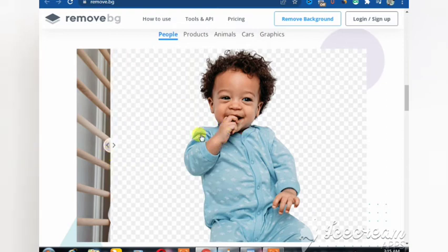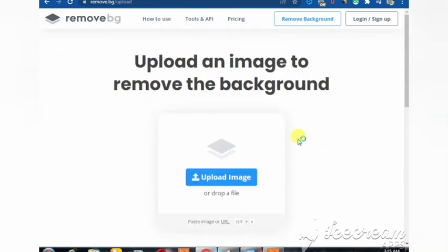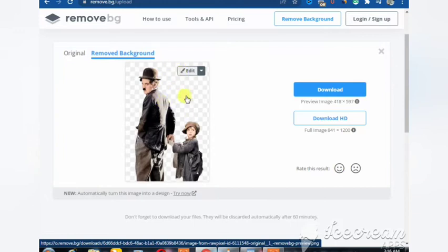So we are going to remove the background of the picture that we have changed to a colored picture. You just click on upload to upload the picture. So let me click on upload real quick. I'm waiting for it to load. After it has loaded, I'll go ahead and upload the picture. As you can see, I've successfully removed the background of the photo. So this is the photo you're going to see.